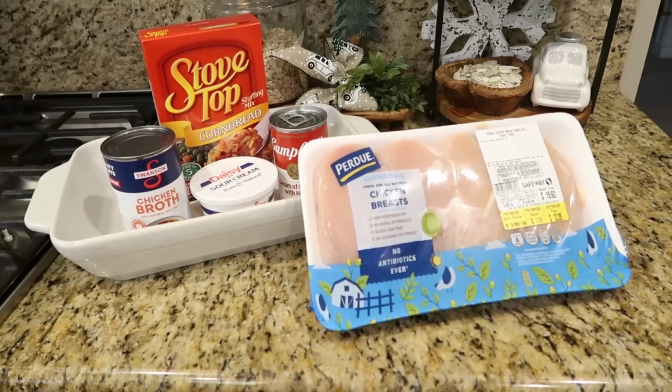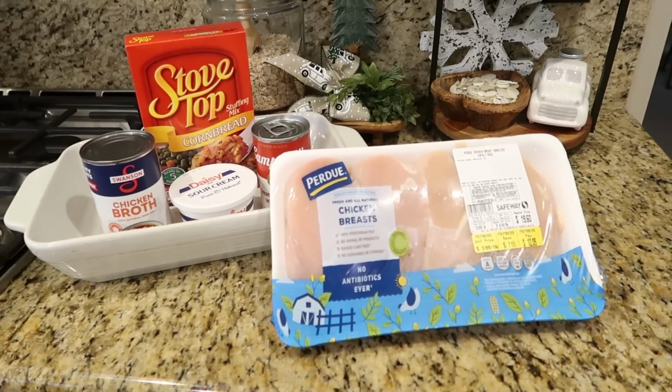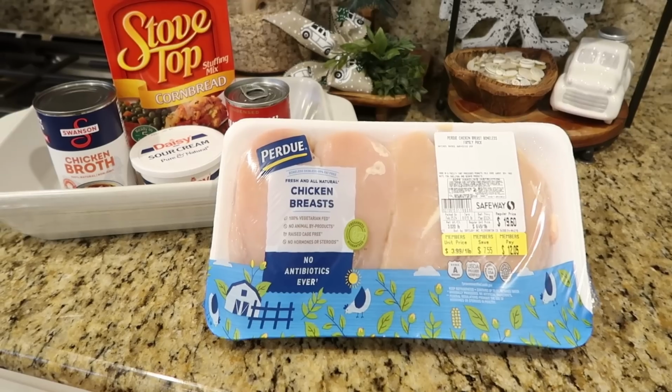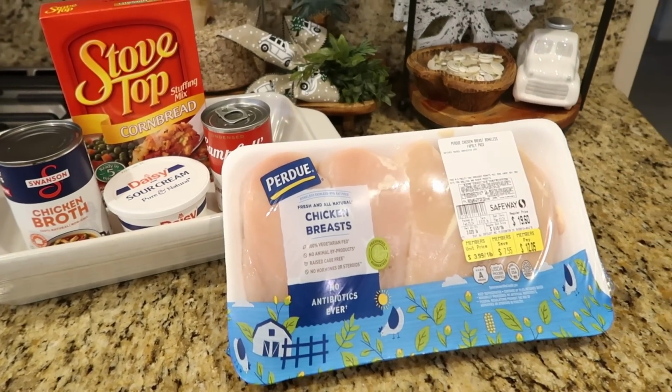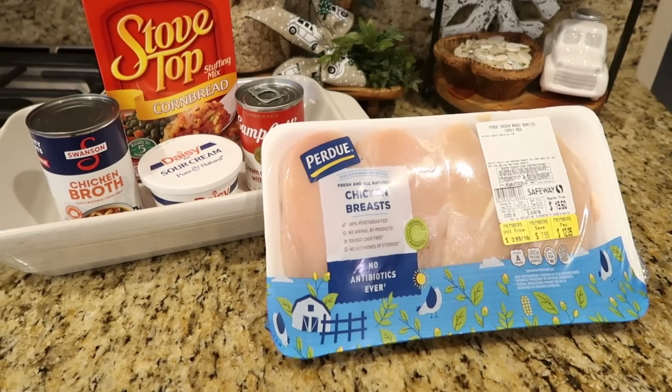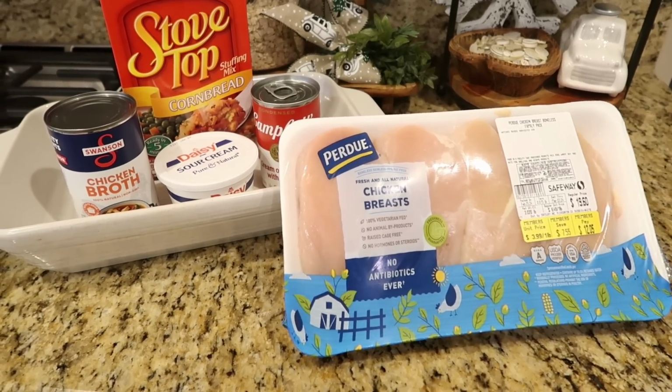If you want something quick and delicious for dinner tonight, I have the best recipe for you. I am always on the lookout for recipes that just give you that warm and cozy feeling. And this one is like having Thanksgiving dinner in a casserole dish.